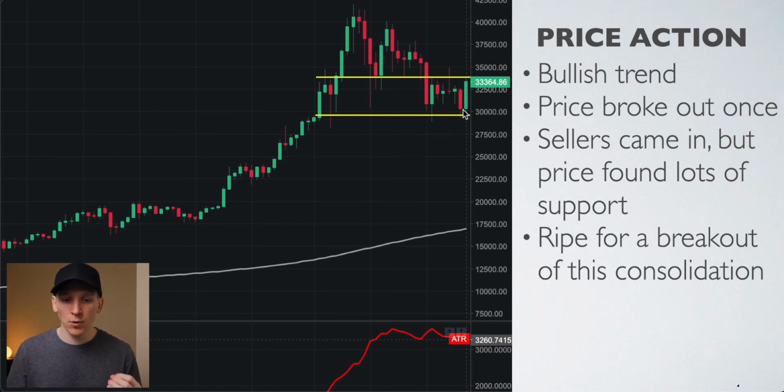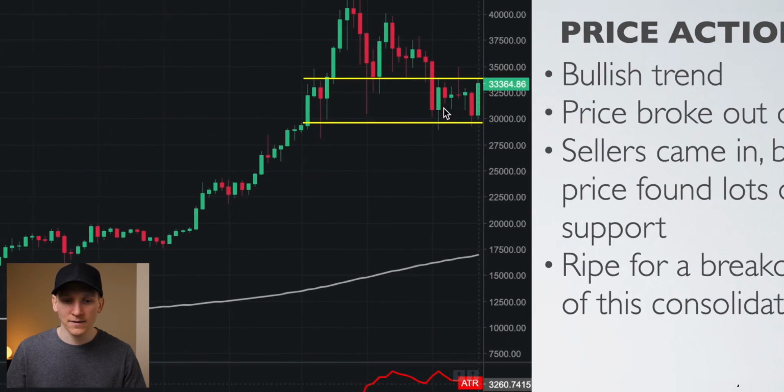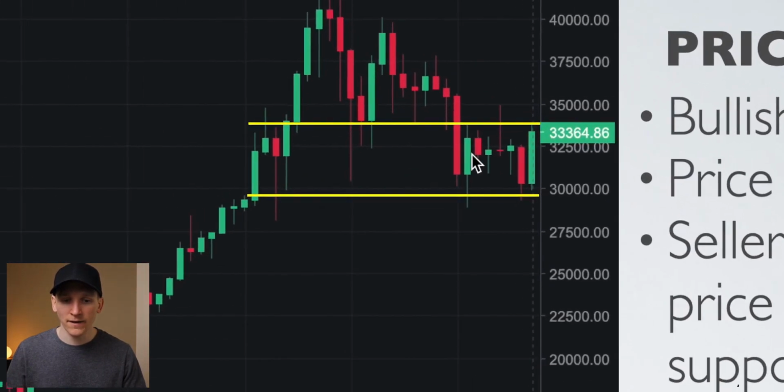And you can see the support right here. So we had 1, 2, 3, 4 days testing this support and the price couldn't break through it. In fact, sellers came in, dumped the price right here, found support at this level. We can actually look right at this candlestick. Sellers came in during this time period. Price actually went up on the day. Super bullish. More consolidation, testing this support.